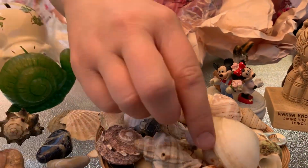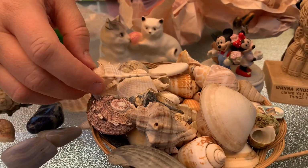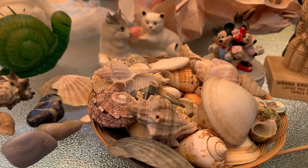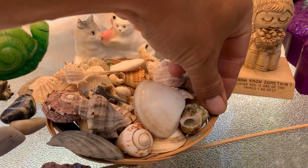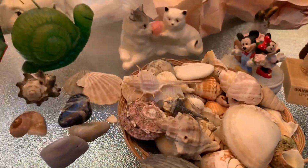Dumpster Diva hit the shell jackpot. We were just talking about that. Oh, look, this is broken. Oh, my favorite piece right here. No. Yeah, it's a bonus.